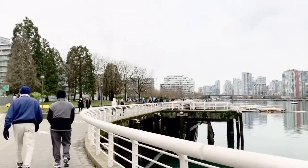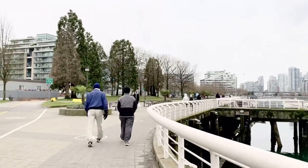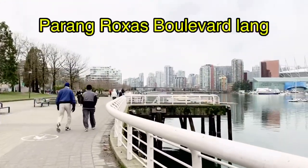So in the afternoon, every day, and on the weekends, maraming naglalakad dyan, kasi nga maaliwalas at saka maganda ang tanawin.